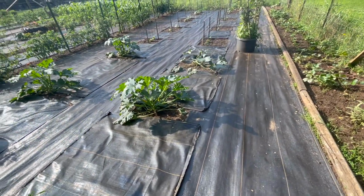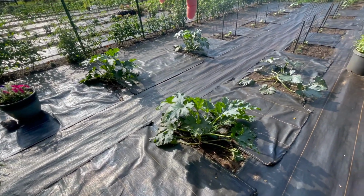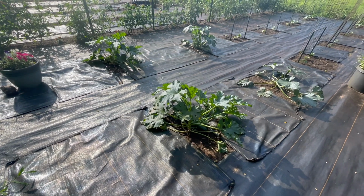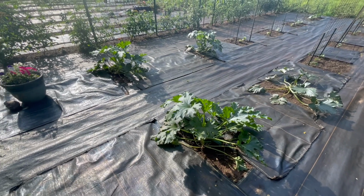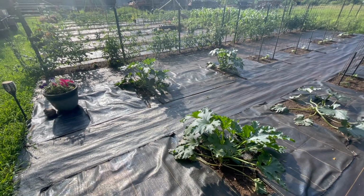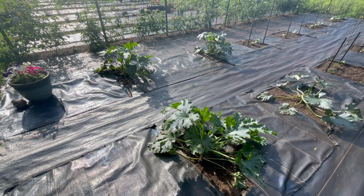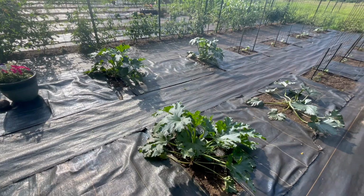Zucchini plants are doing pretty good. We've already had these 4 plants here, there, and there producing zucchini. So we got our first one not that long ago. Before I go any further, I planted this garden around June 1st, which is very late. I didn't start anything from seed ahead of time. I bought a lot of plants. Normally I start my seeds in March, but I wasn't able to do that.